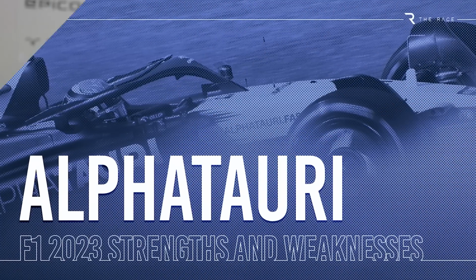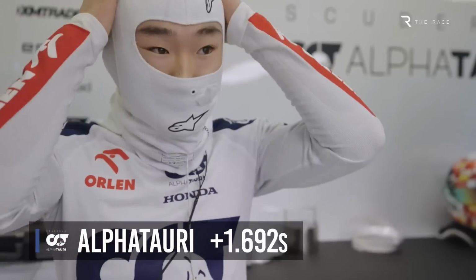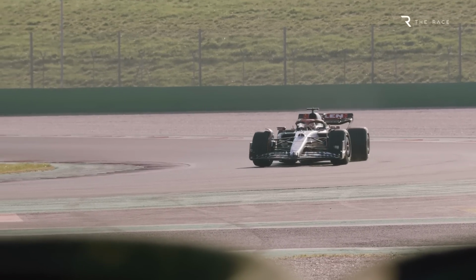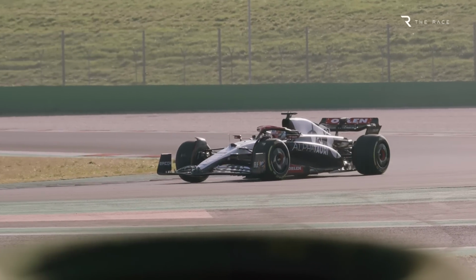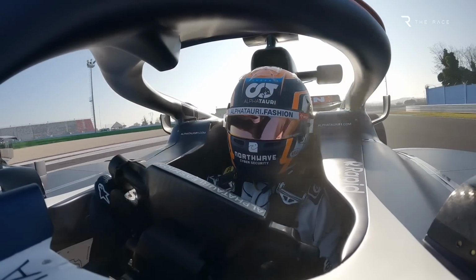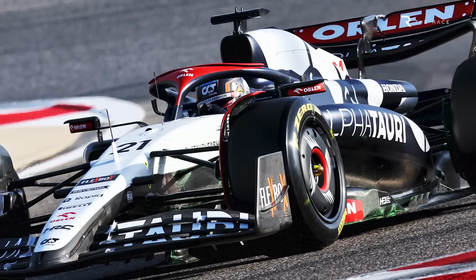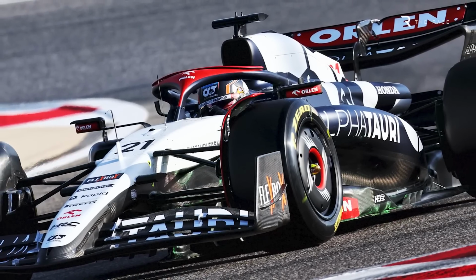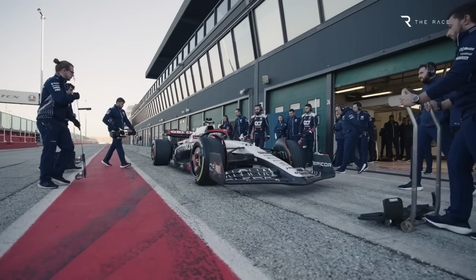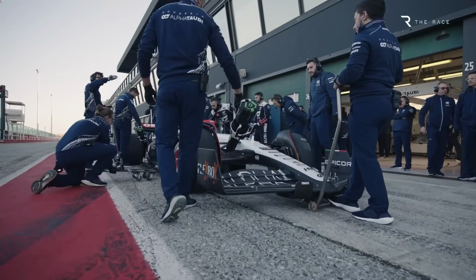AlphaTauri. Yuki Tsunoda missed out on the points by just one position with 11th place in Bahrain, but it's clear the AlphaTauri isn't the step forward the team needs it to be to improve on last season. The drivers talked of the car making a significant improvement in terms of fast corner performance, sliding around less compared to last year, but also of ongoing struggles in the slow corners. That said, compared to its direct rivals, in Bahrain its speed in the slower turns was actually pretty good.